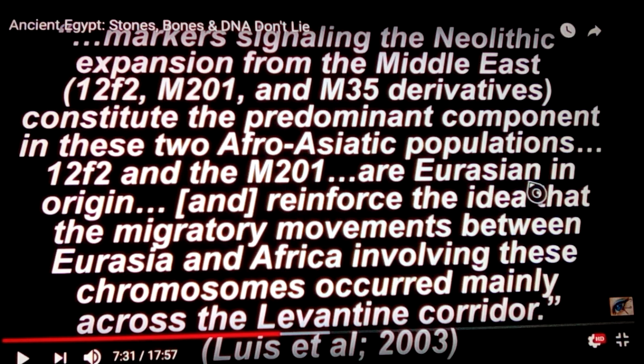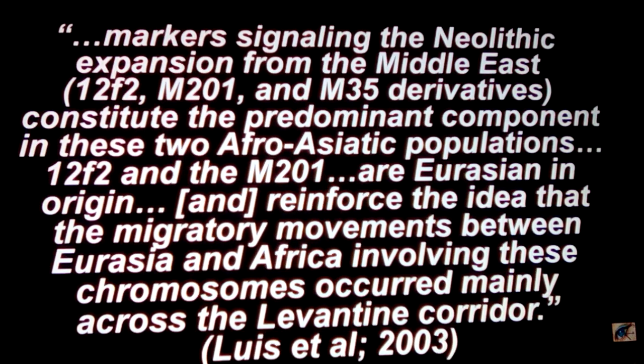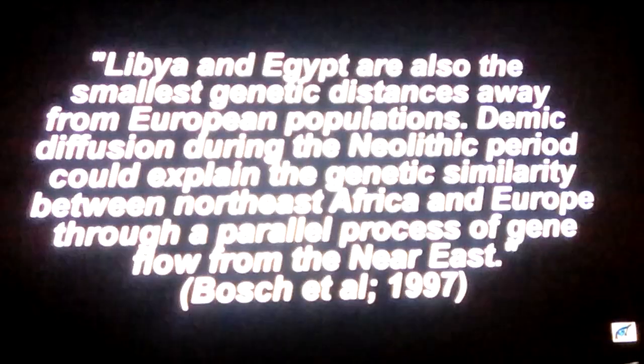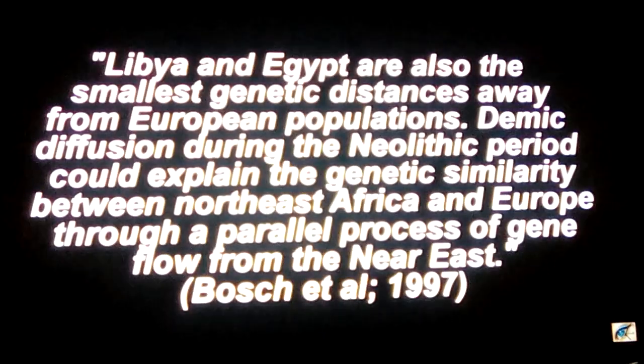12F2 and the M201 are Eurasian in origin and reinforce the idea that the migratory movements between Eurasia and Africa involving these chromosomes occurred mainly across the Levantine corridor. So these are people influxing, going around through there, and then Africa's kind of that thing stuck off on the edge. There's a small little gap that leads off into it there, and that really pretty much allows for something like a kind of pocketed situation to go on.